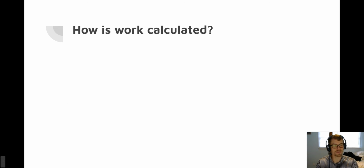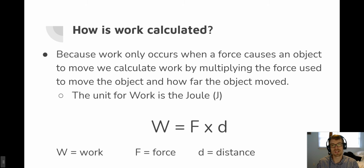So how is work calculated? Well, we just kind of talked about the fact that work is done whenever a force is used to move an object. And so because work only occurs when a force causes an object to move, we calculate it by multiplying the force used to move the object. So however much force we actually use to get it to move, and we multiply that by how far the object actually moved.